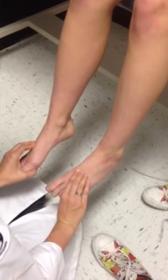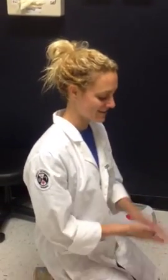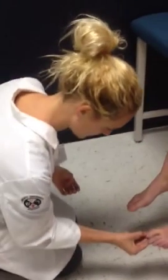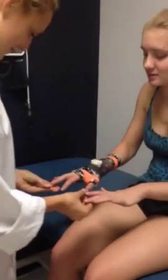And there. Cool. Okay, so your pulses are pretty symmetrical. I can feel them in all the areas, so that's a good sign. If I couldn't find one distally, I could always move proximally, because if there was an incident of trauma or something like that, the areas would shut down distally or proximally. Test your capillary refill. Good. That foot's really cold. Okay, and then this one. So that's a rapid refill.